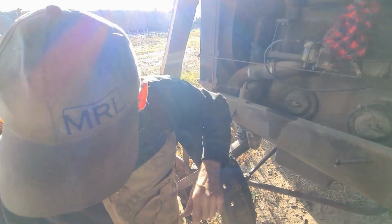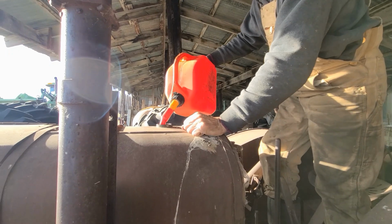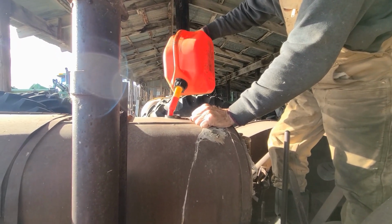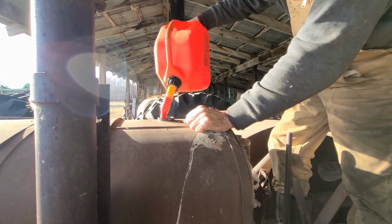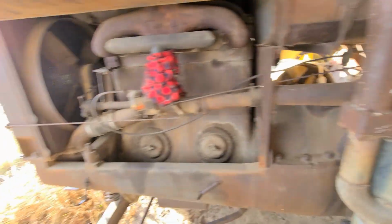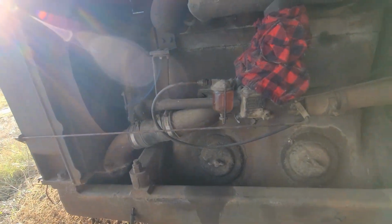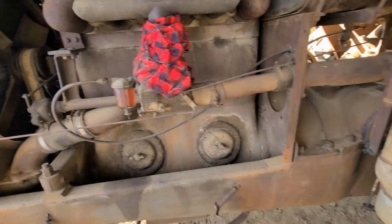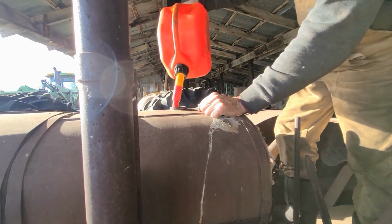Did you put gas in, I guess? Jeez, makes me want to go to the bathroom. See if it's coming out with the sunlight. Yeah, it's filling up the little filter. Okay, good. Nothing's leaking. That's good. So far, so good. Remember to keep some for your priming.